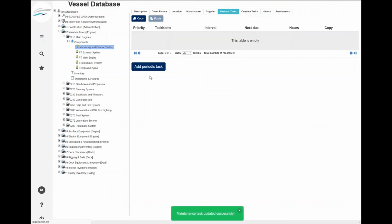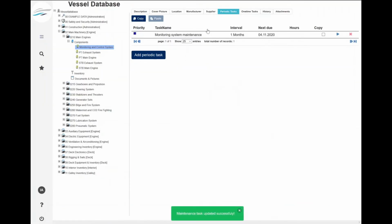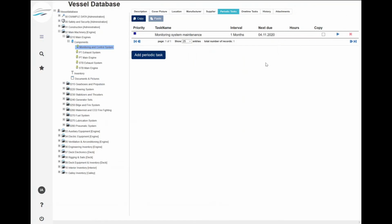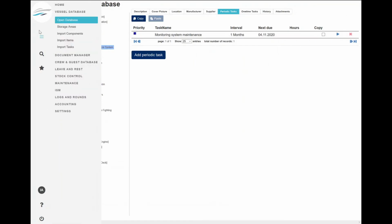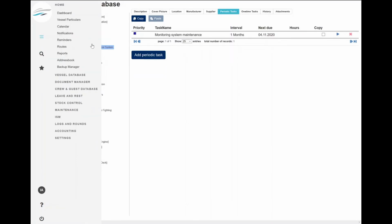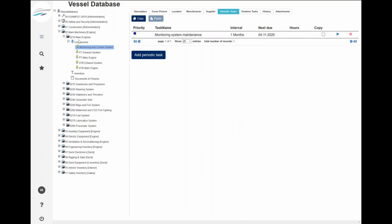Then we save it. Right. We said, okay, the next due is on the 4th of November, right? Well, this will pop up on our reminders. So we selected the chief engineer as the addressee of this task, so he would get the reminder when the task is due.